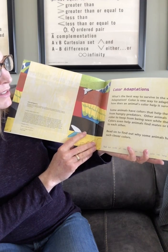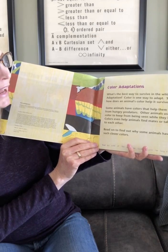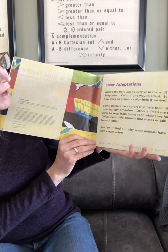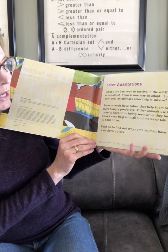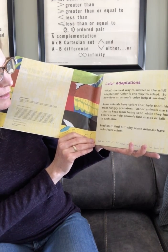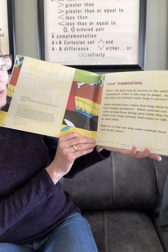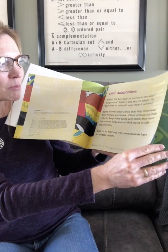Color adaptations. What's the best way to survive in the wild? Adaptation. Adaptation means to change. Color is one way to adapt. So how does an animal's color help it to survive? Some animals have colors that help them hide from hungry predators. Other animals use their color to keep from being seen while they hunt. Colors even help animals find mates or talk to each other. Read on to find out why some animals have such clever colors. Clever means smart.